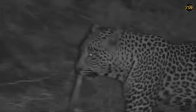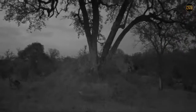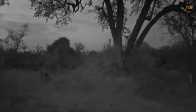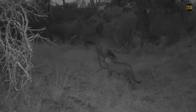Isn't this amazing? Look, they are right underneath one another. So there's Hosana, and right above him is Tingana in the tree. Isn't that just ridiculous? It is absolutely amazing. And neither one is actually really growling at the other one. And there's the hyena in the background too. So we've got hyena, 2 leopards. It's just insane. It doesn't get any better than this.